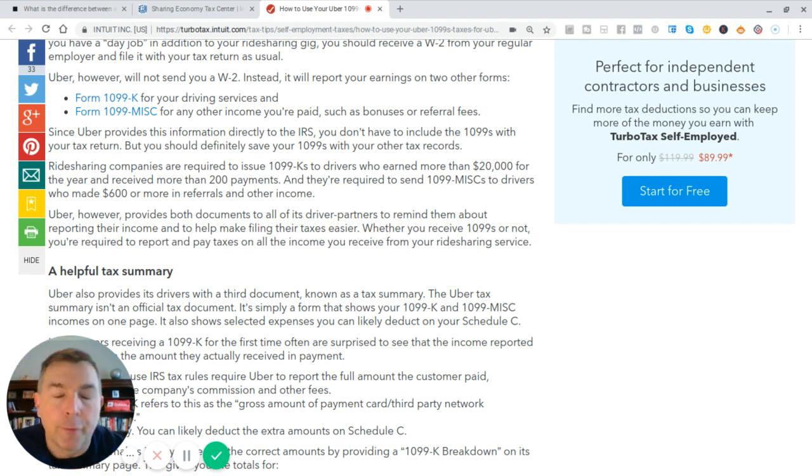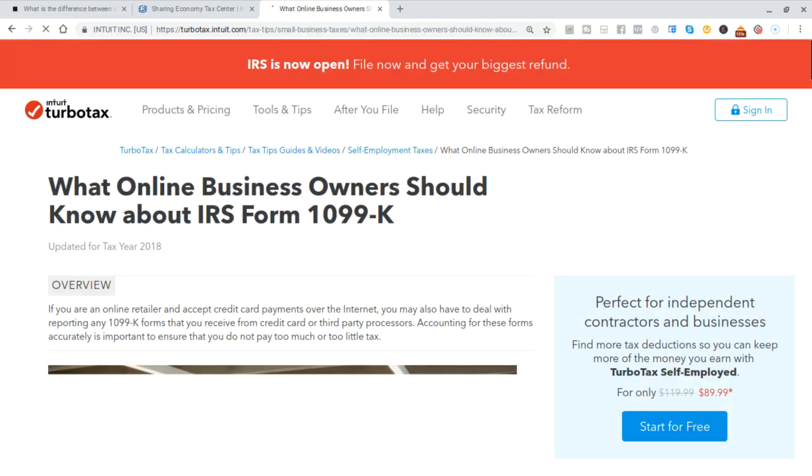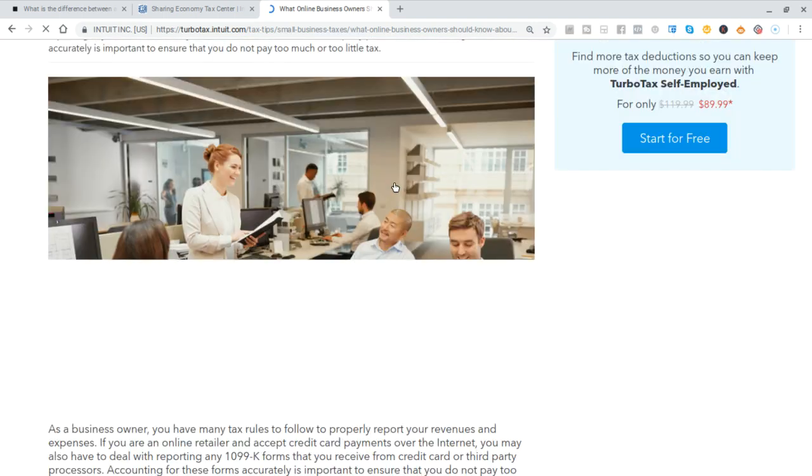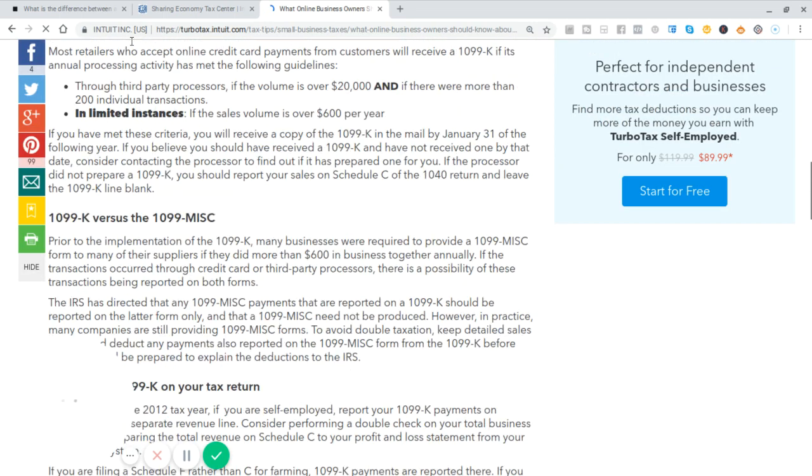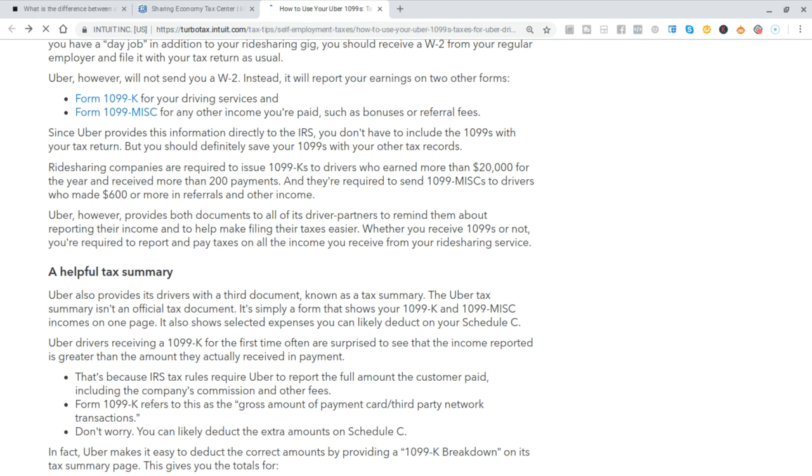So if you send a referral to Uber, I think it's like $500 for another rider or driver, you can get a referral fee, and that'll come on your 1099-MISC. The 1099-K will be for your driving services. Let's click on it and see if they give us a visual of what this looks like. I don't know if they do. Yeah, I don't see one. I've got another one I'll show you in another video of what the 1099-K and the 1099-MISC actually look like.